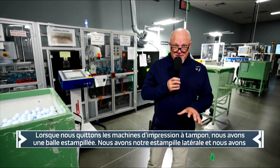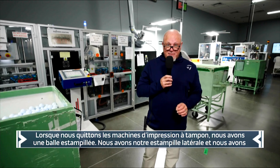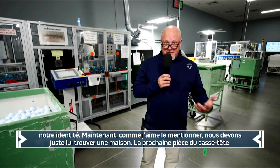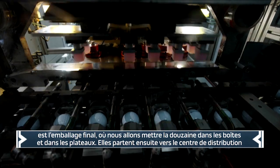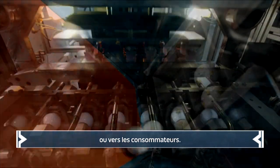When we leave PIX, when we leave the pad printers, we've got a stamped ball, we've got our side stamp, we've got our identity. Now we just need to find a home, I call it. The next piece of the puzzle is the actual finished packaging, where we'll sleeve the dozens, we'll put them into the lids and trays, they're off to the distribution center or off to the consumer.